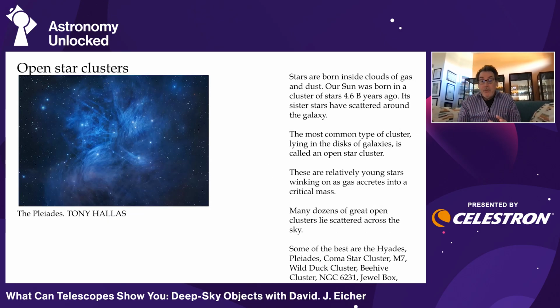When we get away from stars and into more complex deep sky objects, the most basic type is the so-called open star cluster. These are clusters of young stars that are in the disk of our galaxy. They're born from clouds of gas that come together and reach a critical mass. Our sun was born, of course, in one of these clusters 4.6 billion years ago. Its sister stars, as I mentioned, have scattered around the galaxy.